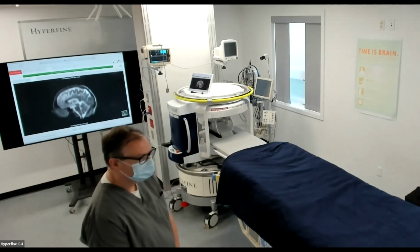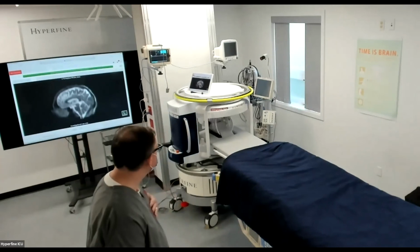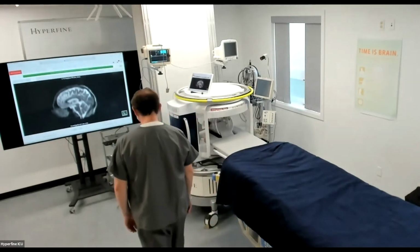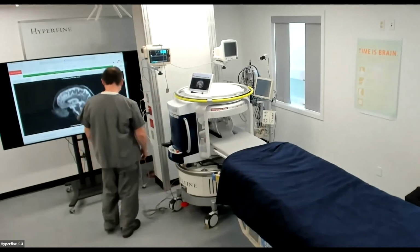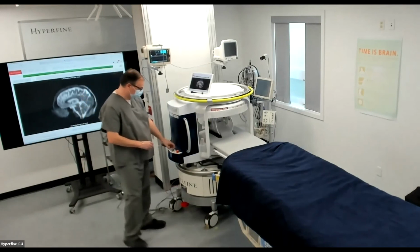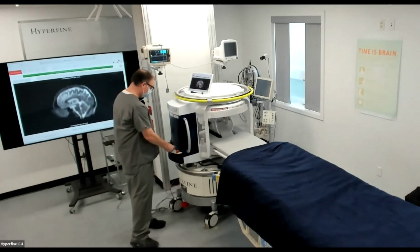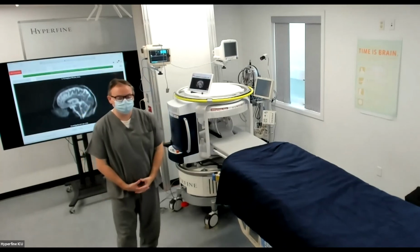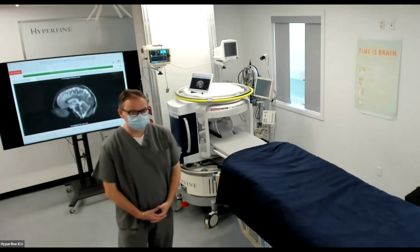If somebody's interested in buying a scanner, it's a $50,000 hardware purchase, and then about $4,500. Again, there's a scale on a software subscription that goes with it on a monthly basis. So again, just want to stress that the scanner is significantly cheaper than the maintenance cost for conventional scanners. It's relatively inexpensive.